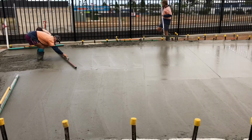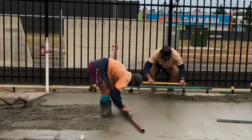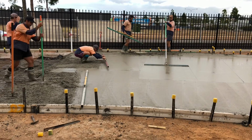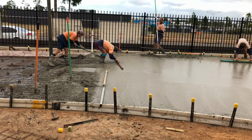Put back a bit more of everything. So he's got his screed in the side bit. And when you go around a corner, you can't screed it with a spare screed. So you get a smaller screed. And you have to hand do it. Get this little one now, so we can do that curve. Beautiful.